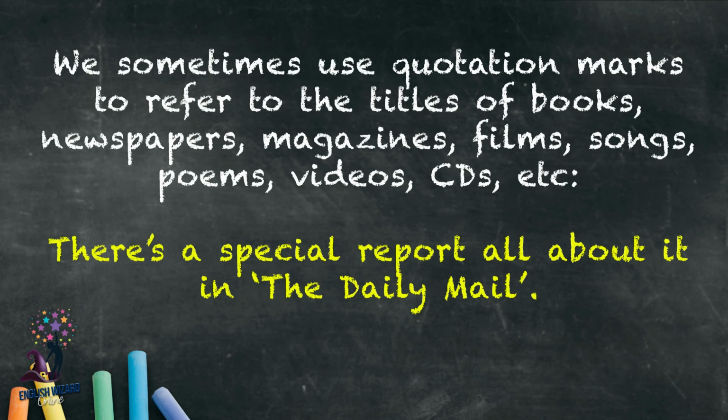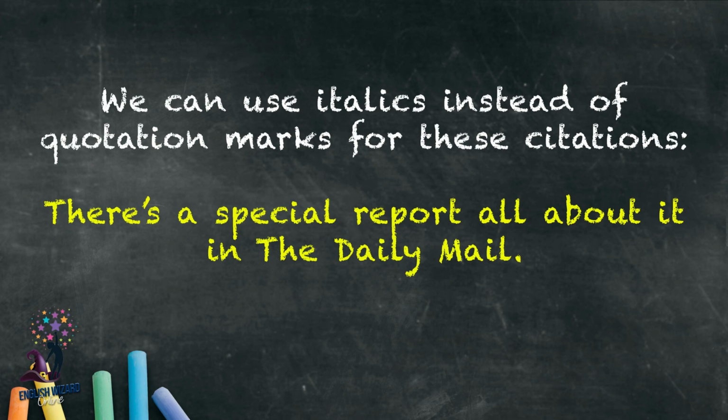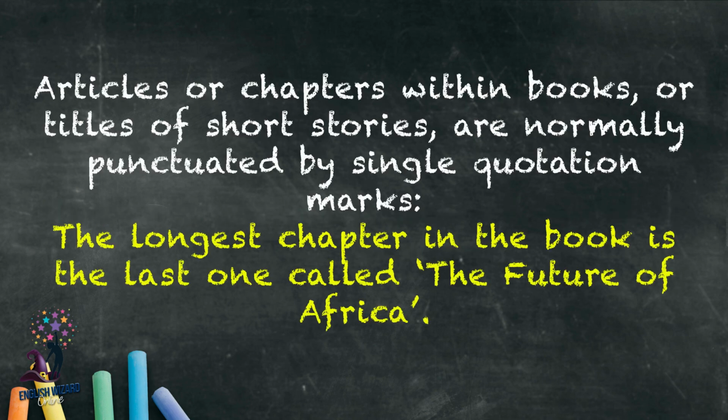We sometimes use quotation marks to refer to the titles of books, newspapers, magazines, films, songs, poems, videos, CDs, etc. There's a special report all about it in the 'Daily Mail'. We can use italics instead of quotation marks for these citations. There's a special report all about it in the Daily Mail. Articles or chapters within books, or titles of short stories, are normally punctuated by single quotation marks. The longest chapter in the book is the last one, called 'The Future of Africa.'